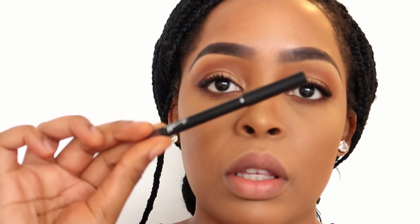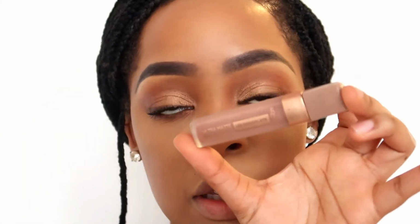Then last but not least guys, we're gonna move on to the lips. For the lips, I'm just using my usual, the lip liner from Barry M, which is the So Chic lip liner. It's just a standard brown lip liner, nothing special. And then in the center, I'll go in with this liquid lipstick here.